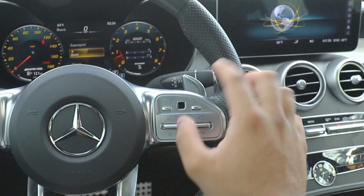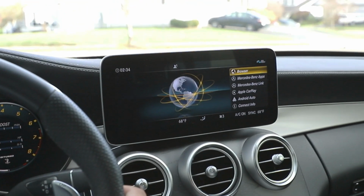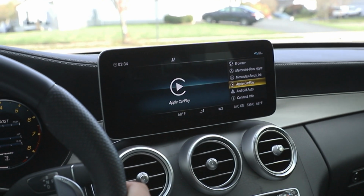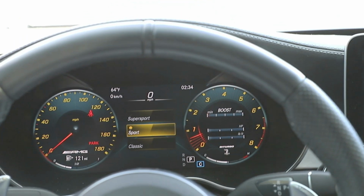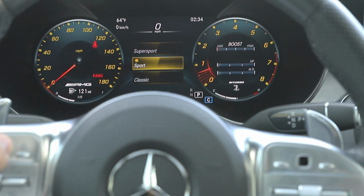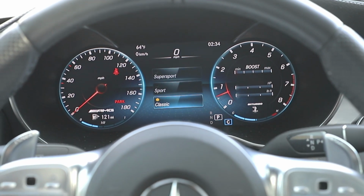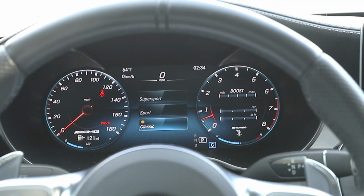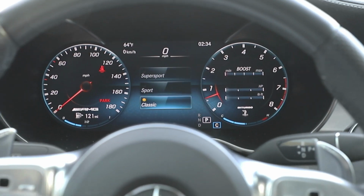This has haptic touch right here. This little black square has haptic touch. I can go in here and I can use my thumb to scroll through any of the settings and modes that I want to. I love the fact that we have a digital dash. Now, you can also customize how your dash looks. You can go to the classic look, which is like your comfort setting, or for all the dentists and doctors out there that don't like going fast and just want a nice Mercedes, this is probably what you're looking at.